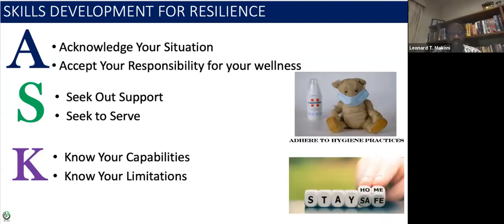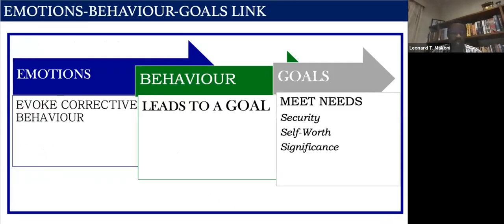This is very important. Most of us start off by denying that, COVID, there's no COVID. You are putting yourself in a situation which will cost you. Then seek out support and seek to serve somebody. Know your capabilities and know your limitations. Ask. So it's not enough to know. It's important to develop the skills. And that framework there, I believe, will help us.